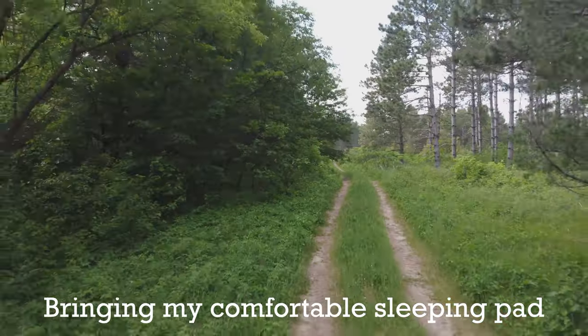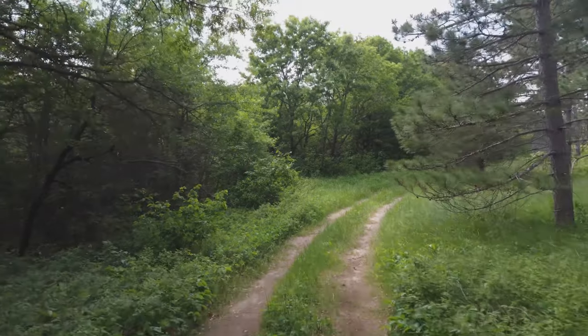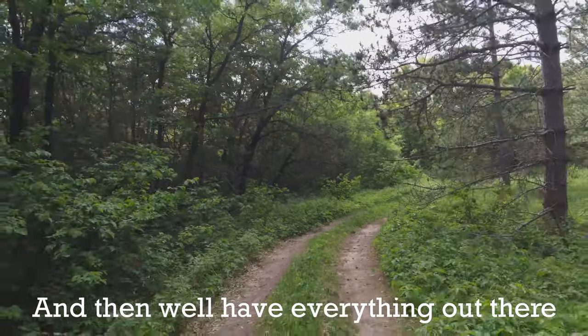That works. Bringing my comfortable sleeping pad right now. If it was really far, I wouldn't want to carry it, but since it's like half a mile walk, it's definitely worth it. It has the straps on it, so it'll make it perfect. Gonna take that tent with Joel, and then we'll come back and grab our backpacks, and then we'll have everything out there.